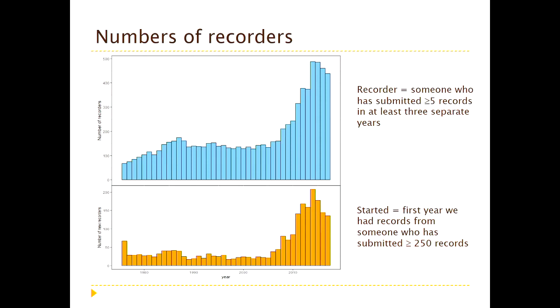But assuming that that bias is fairly consistent, that it hasn't changed over that time period, that most people have lived in the southeast, and the proportion of peculiar people who go out recording insects hasn't changed very much, we can assume that over a large number of records, that sort of thing evens out.